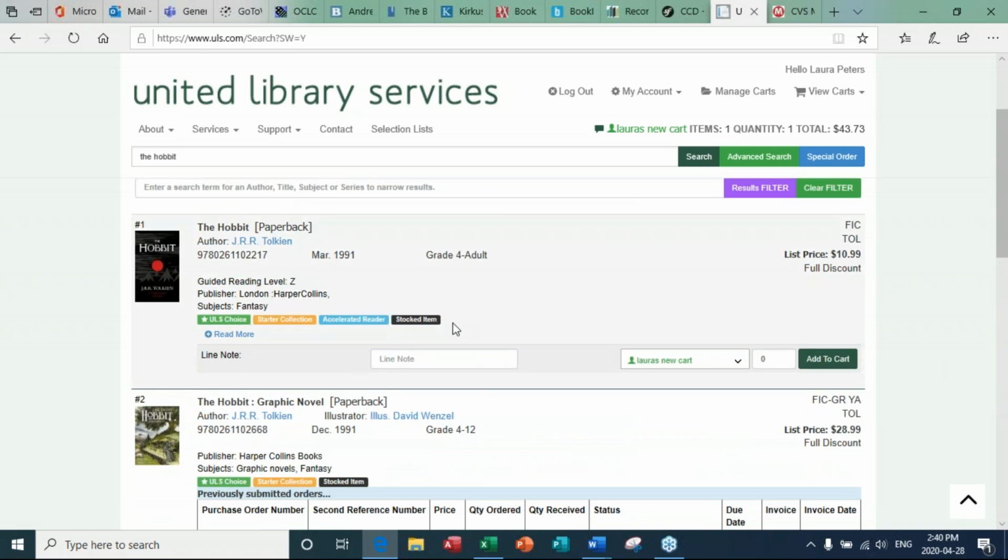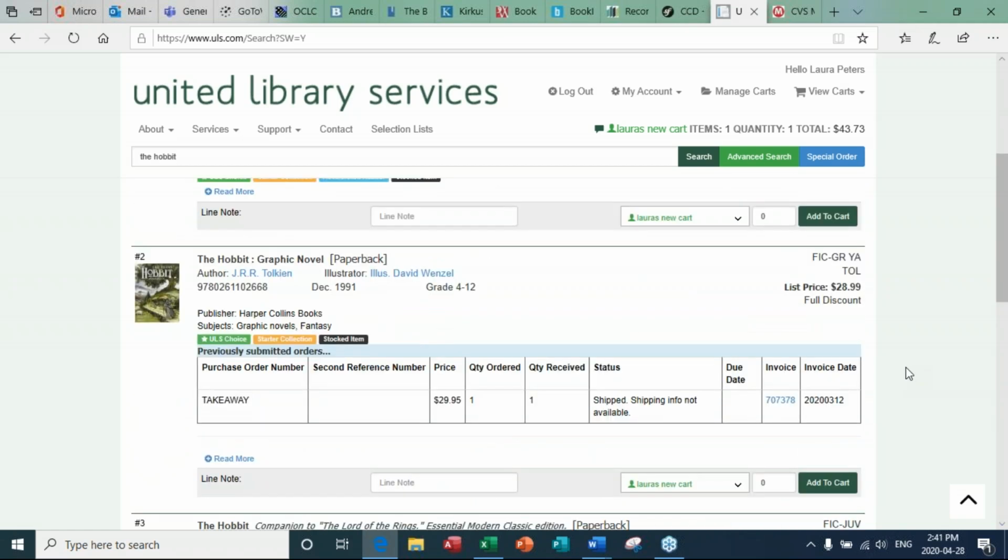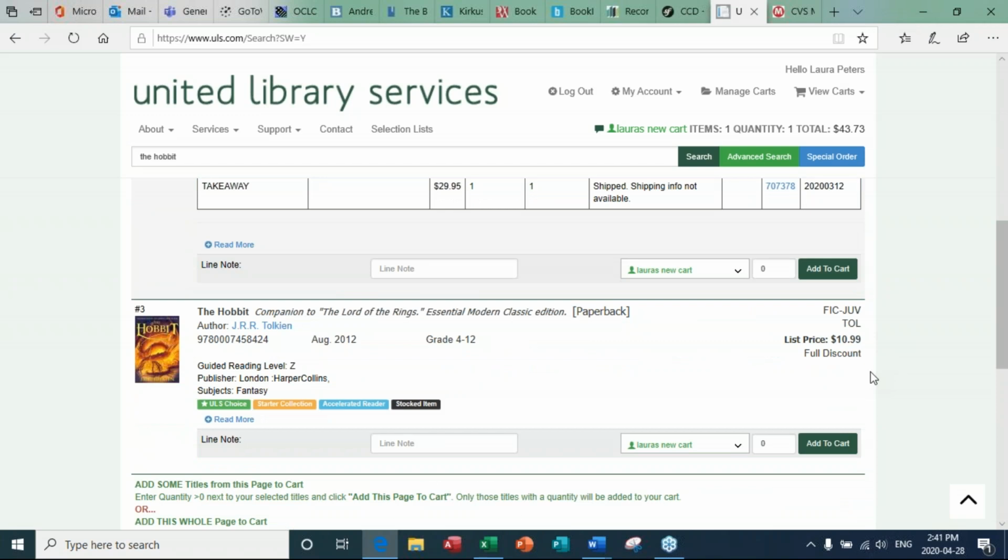So I can see that right here it's a stocked item. It is in their warehouse as we speak. I don't know how many copies they have. So if you needed 10 for a book club or something, it's probably good to contact us at YRL just to see if we can contact customer service at ULS to see how many they have. But it is a stocked item. It shows, again, full discount, what their price is, and there's only 3 to choose from as opposed to 301.